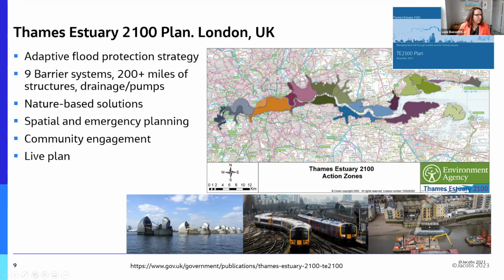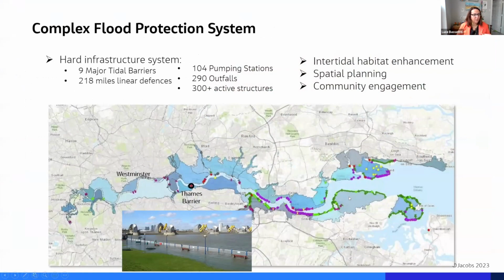So let me see. I wanted to show this one because it's very much linked to what Justine was talking about before me. It's the same type of map that was being created, which is lines, right? Points, dots on the map. And that's really hard to understand the full picture of what's happening. And I think that's the thing about communicating on a 3D kind of visual instead of on the flat map. What it is showing you is what you've been seeing in the HAT study: points showing the tidal barriers, the linear defense, the pumping stations, the outfall, all the structure, and basically how it all works together.